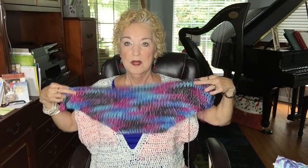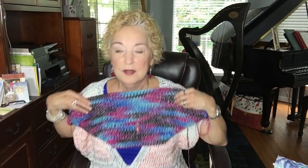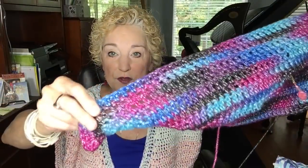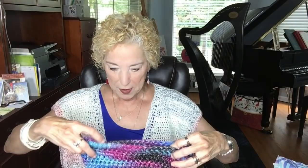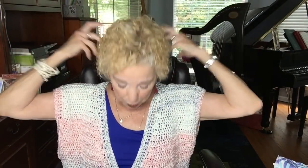It's going to curl around here. It's going to curl around this way. And on both sides, both ends are matching. So it's going to curl around, and if you make it long enough, it's really neat because when you put it around your neck, it tends to hang there very well. It's not a square scarf, it's a crescent scarf. So you put it around your neck, and it tends to want to go around your neck. It's really a neat pattern.